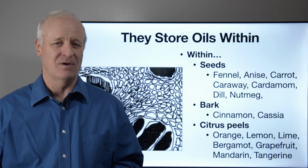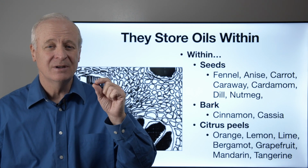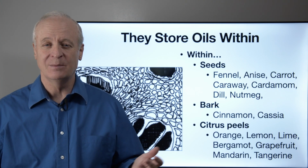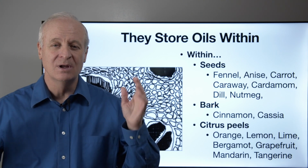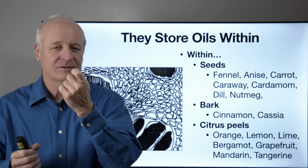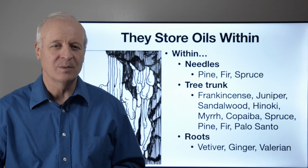You can also find these essential oils stored in the peels, the outer peel of citrus fruit like orange, lemon, lime, grapefruit, mandarin. All you have to do is when you peel it and press the peel together, it'll express some of the oil that you can smell.